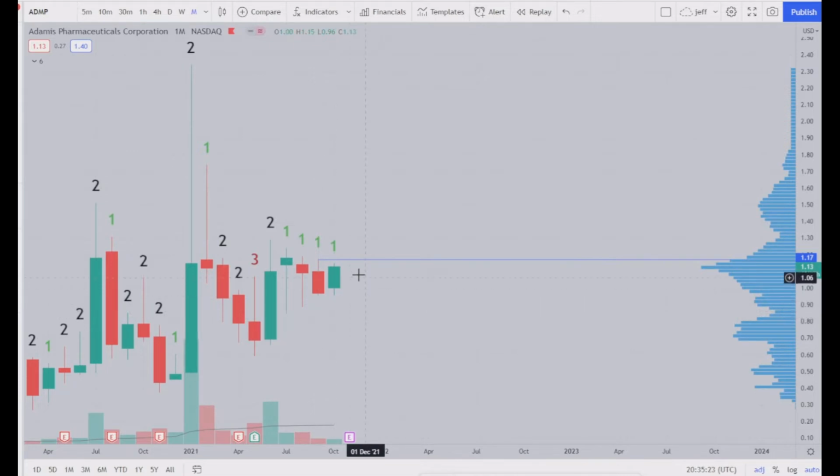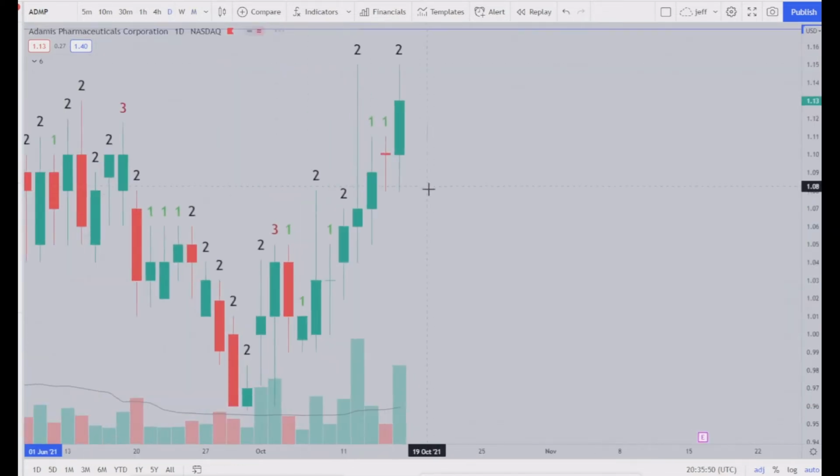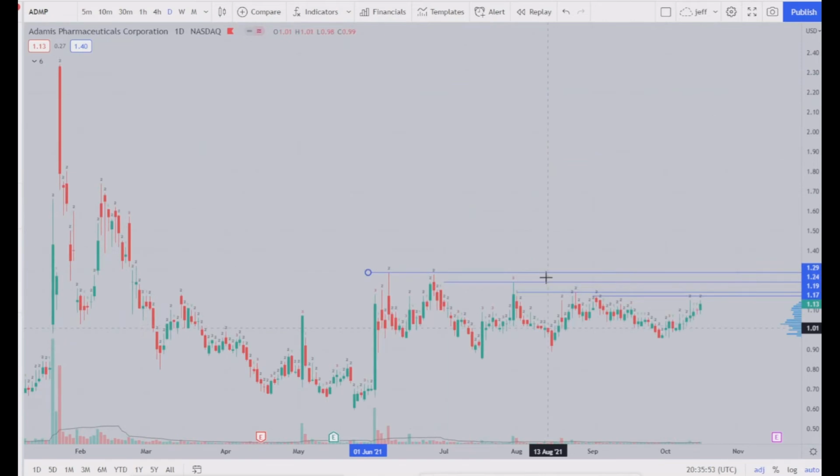So what I'm looking for is this current candle to break the previous month's high, and that would give us targets for the following month's highs. So we could see 117, 119, 124, 129. With the upcoming catalysts, I think we're going to be moving through these targets, but 117 is going to be that breakout spot.